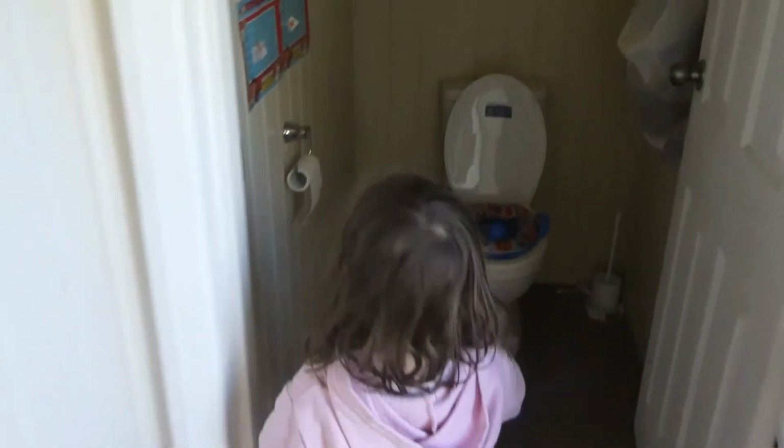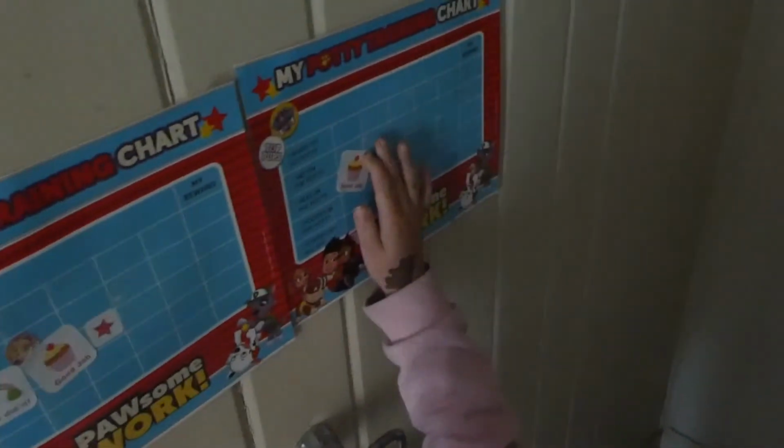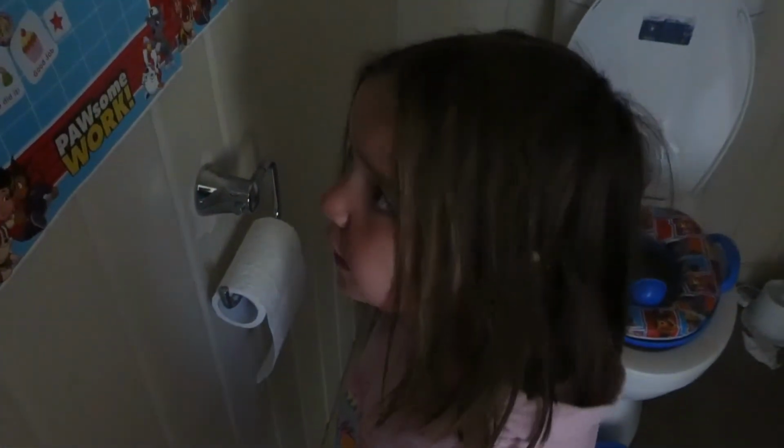Exciting news, Rose just went on the toilet as well. She did a wee on the toilet, so we're adding another sticker to the charts. Add it on, hopefully they'll stick. They're not sticking very well. Mommy. Yeah. The big ones don't stick, but the little ones stick. No, it goes on your chart, remember? You're the one that wee. Well, maybe we'll have to just do the little ones.